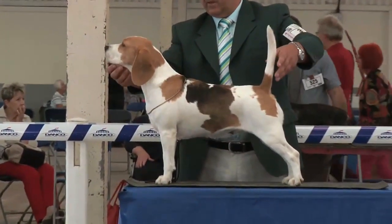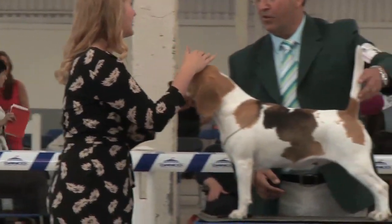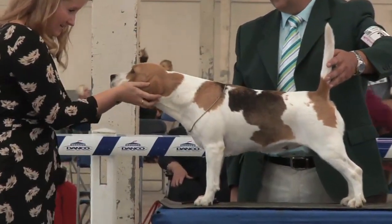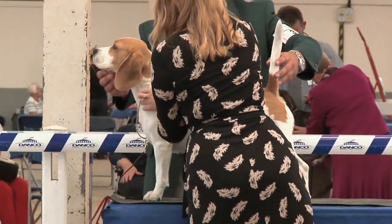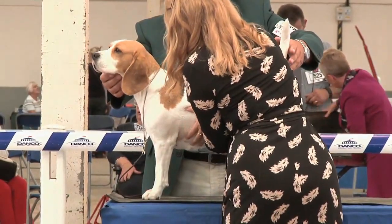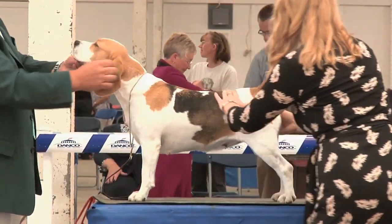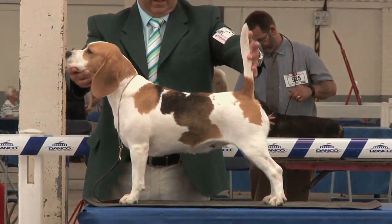She now stands well back and assesses the head, expression and the forehand. She puts her hands on the dog and checks the mouth, which in a beagle, of course, should be a regular scissor bite, and then runs her hands along the body, checking the length of neck, the angulation of the shoulder, the length of the upper arm, the spring of rib, the top line and down to the hind quarters, also running her hand up the tail.